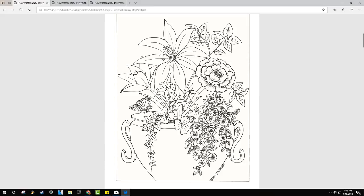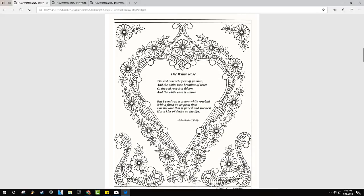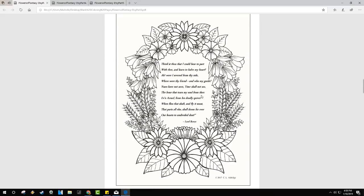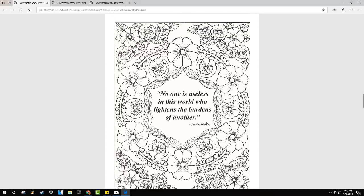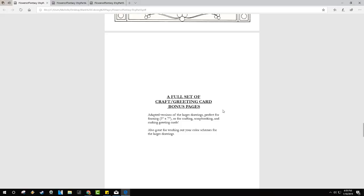I love these smaller flowers here and the detail work of the ivy there. Now we get to some quotes. Oh my gosh, it's some high school English nostalgia happening right here. Love the variety of these. I'm bringing some Lord Byron up in here. We saw this as a sample page on one of the others, and I really like this one. And the Hope one. I like these with the poetry added to them and the quotes.